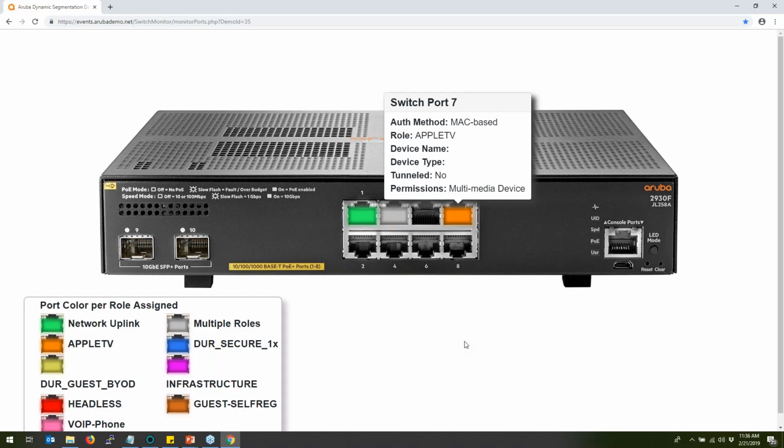As you can see, this is just the front end of my switch that I have here in my lab. So I'm going to move some things around, so I apologize if there's any background noise. But as you can see, we're using these colors to really assign a user role. Down at the bottom left there is just a handful of roles that we've created for our lab purposes here. But you can see VoIP, headless device, Apple TVs, any number of things that would come onto your network on a regular basis.